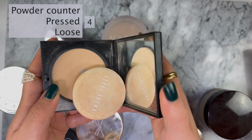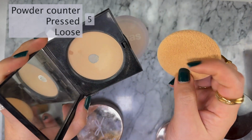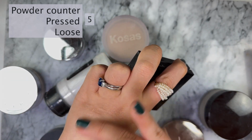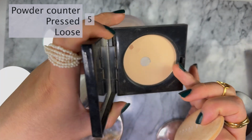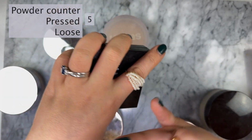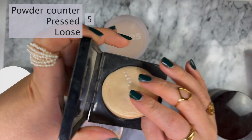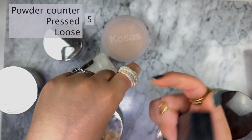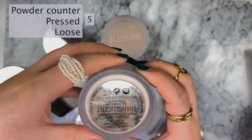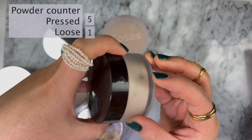Bobbi Brown. This is the only powder I've hit pan on because it's the oldest powder that I have, and it's pretty good. It feels really silky, really smooth. People don't talk about this powder. I'm not sure if it's still available. It's a sheer finish pressed powder, mine in shade Soft Sand. It is a really good performing powder, but compared to the other stuff in my collection, I prefer them.